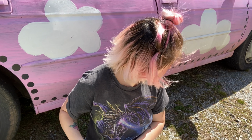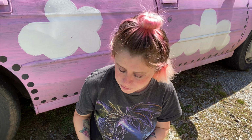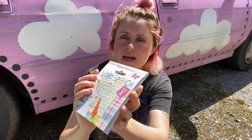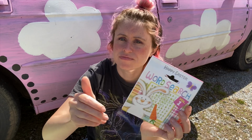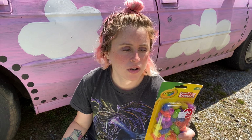Two little things. Little baby Z is looking out the window, but I don't think she can really see what I've got over here. Anyway, in Tom's little basket, just for a little 10 cents, this was in the children's books. It's never even been marked in, an Easter word search. 10 cents. And then 99 cents, who knows, it might just cost 99 cents for this at Walmart or something.